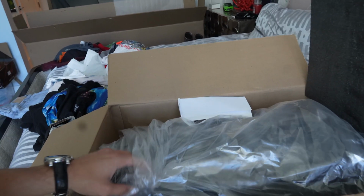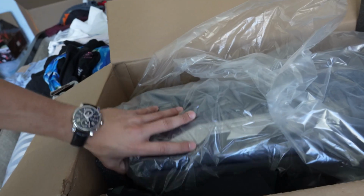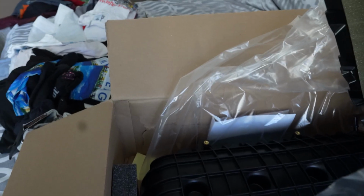That's going to look absolutely insane. I think I'm going to paint this silver part right here black, and then this will be rapid blue, color matched to the actual car. So that's going to look absolutely insane. And then there's the actual intake manifold that I'm going to send off to get ported.